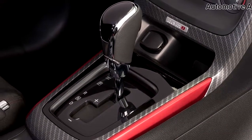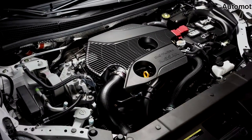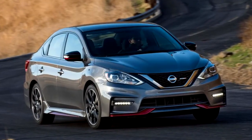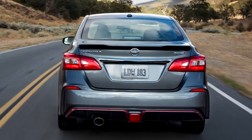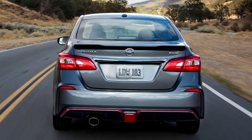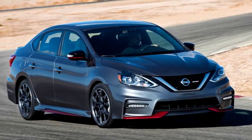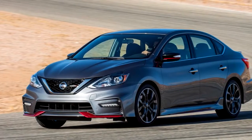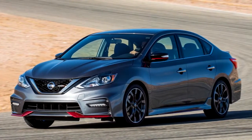Inside, Nismo does what it can to liven up a drab cabin. Full carbon fiber, Nismo badges, red accents, and suede cover most every surface. The suede is very soft and is found on various surfaces that drivers will touch frequently, such as the steering wheel and the nicely padded armrests. Exclusive Nismo seats replace the standard chairs, and they're improved in almost every way, from the additional bolstering to the grippy suede and cloth.